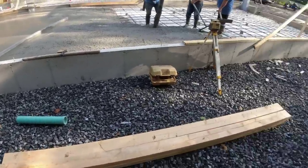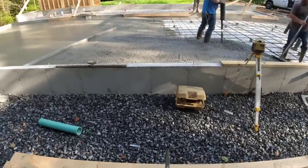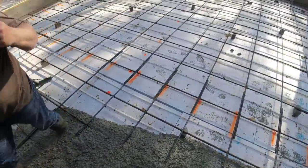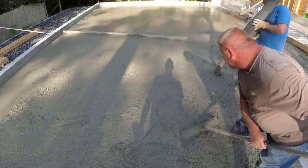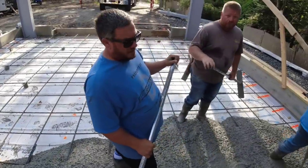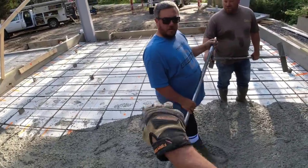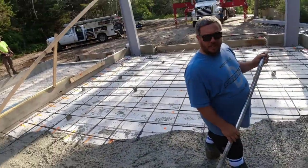About 62 feet. 32 feet right about here where the laser boxes is halfway. It's a little bit low there. Okay, it's our high point right here. From here it goes 3 inches that way. It's going to get a little thinner too as you go that way. It's perfect, so it's low, right?